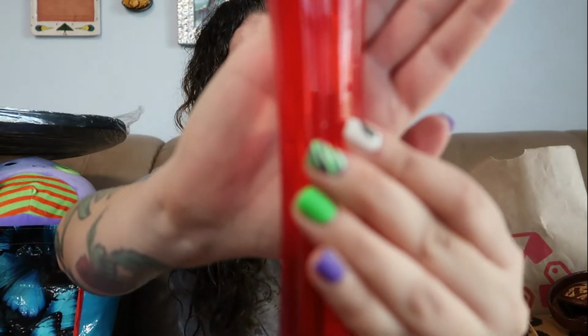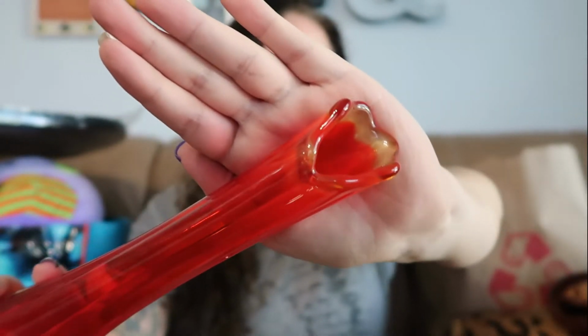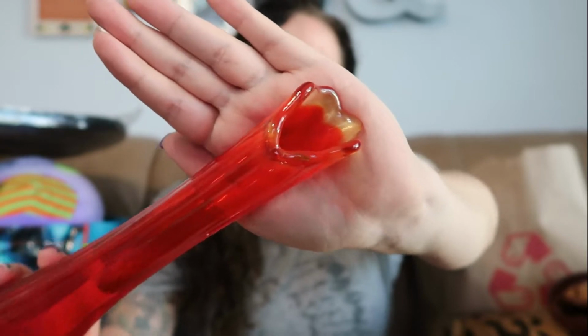Nothing else. There is a little defect here on the glass. I'm not sure if that came across. It's really hard to tell with the color of the glass, but it kind of looks like amberina. Not quite sure if that's exactly what this is, but it is beautiful nonetheless. So I'm sure someone looking for amberina style might enjoy this.